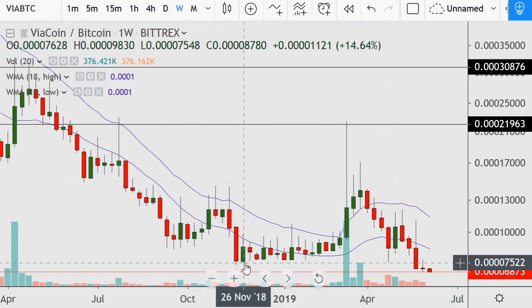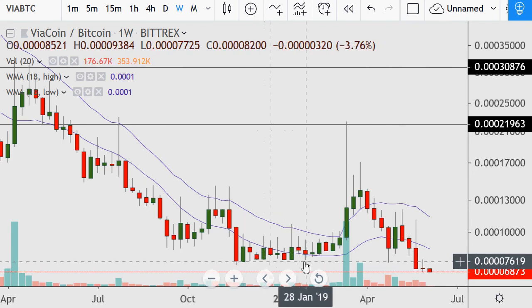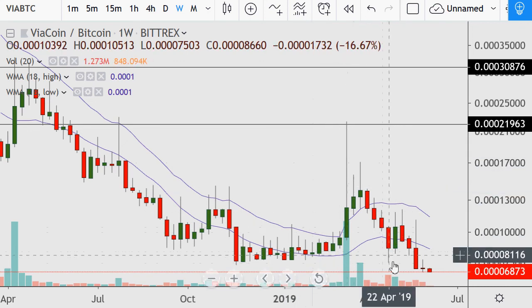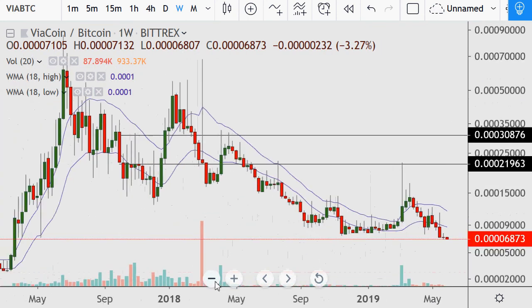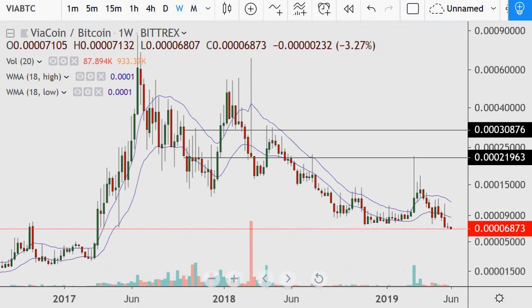Well, this level of support in here, which was the support back in December and January, is where it lifted off from for this move. Then it came back down here on April 22nd, and there's the breakdown here on May 20th. Last week was a pause week, and it's just barely continuing lower, thus making lows not seen since the breakout in March of 2017.